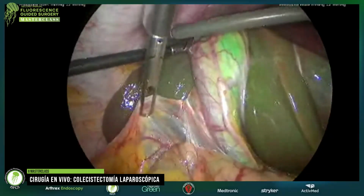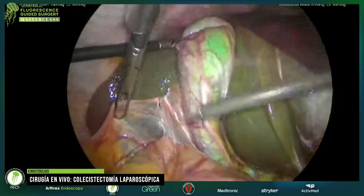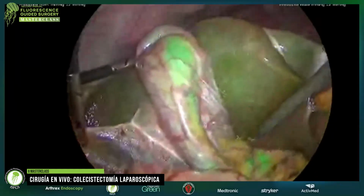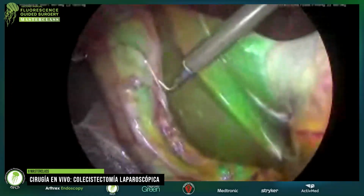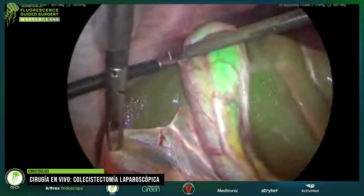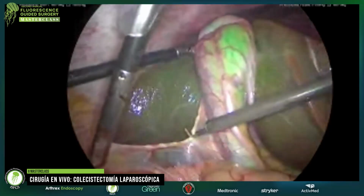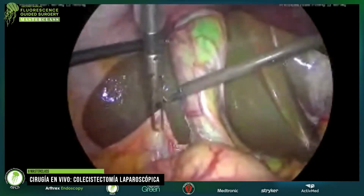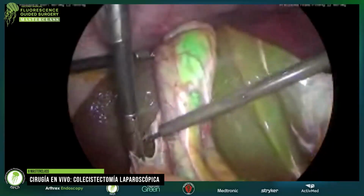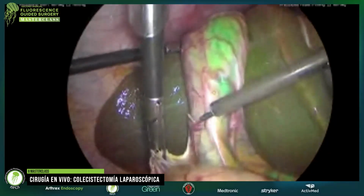Okay. Can you tell us what we are seeing now? Yes, sure. We just started the procedure. It's a laparoscopic cholecystectomy with an ICG fluorescent cholangiography. I'm going to release this adhesion here. In the meanwhile, I'll tell you something about the patient and about the ICG dosage. The patient is a young lady with a history of symptomatic cholelithiasis, and is thin, about 54 kilograms.